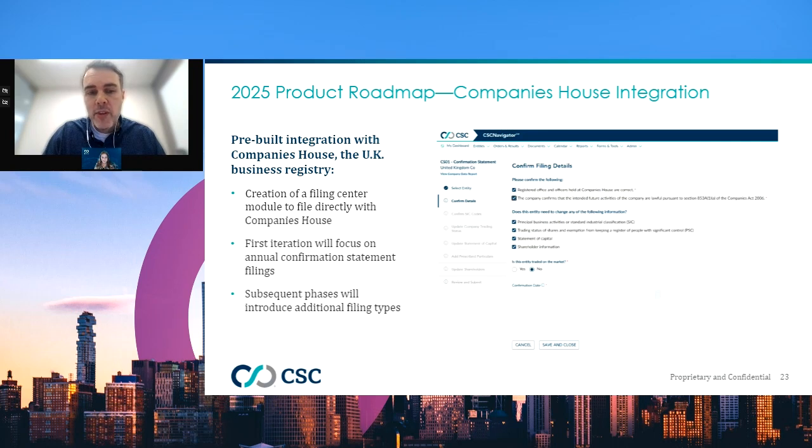And so specifically, this will allow our clients within CSC Entity Management to file directly with Companies House in the UK for their annual confirmation statement. So that's sort of our initial foray with this offering, where we're going to stand up this filing center where there's a guided workflow where you can essentially fill out these regulatory forms and submit your annual confirmation statement to the UK. On the heels of this release, we're going to get right back at it, building out additional filing types that we know our clients will look to do in the United Kingdom. So things like formations, dissolutions, director changes, and more.